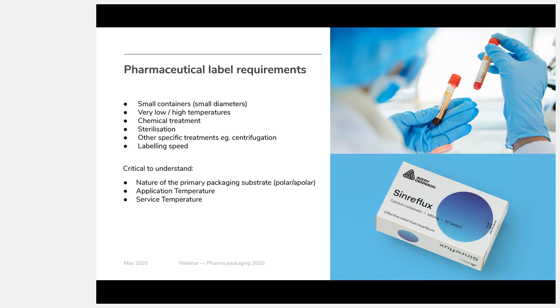Sterilization, once more, is not only about steam, it's also about gas with ETO. It's also about radiation, with X-ray, but also with electron beam. This will have some impact on the material. You need to make sure that the combination of adhesive and face can resist, can cope with that. Aside, for specific pharma applications, you have other needs like centrifugation in the blood bag that also puts some extra stress on the material. And finally, as we said, labeling speed. We speak about small labels, high speed.